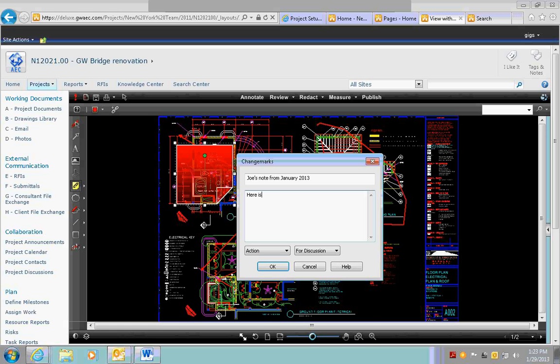Now with this, you also have different categories. Now these things are customizable, but out of the box you have, well, what is this change mark? Is this action? Does this require a change? Is this an issue? Is there something missing? So I'm going to say it's an issue. And what's the priority of it? Is it high priority? So I'll say yes. And so that's written.